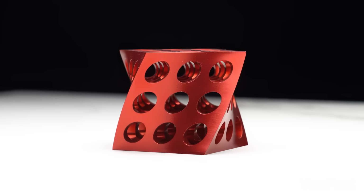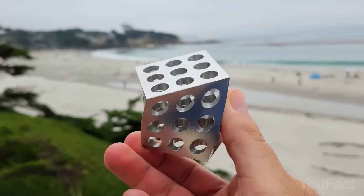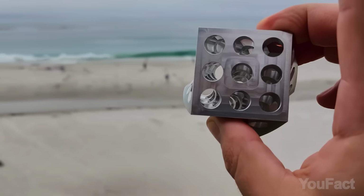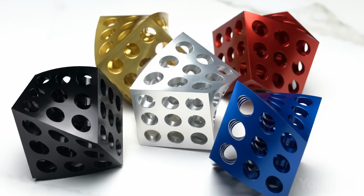Step aside, Swiss cheese, there's a new twist in town. The Twisted Swiss Cube is a mathematical marvel and machining masterpiece. Despite its twisty antics, it maintains the same surface area and volume as a regular cube. Fancy, right? Crafted from solid aluminum, it's machined inside and out and anodized for durability. Plus, it's available in various stylish colors.